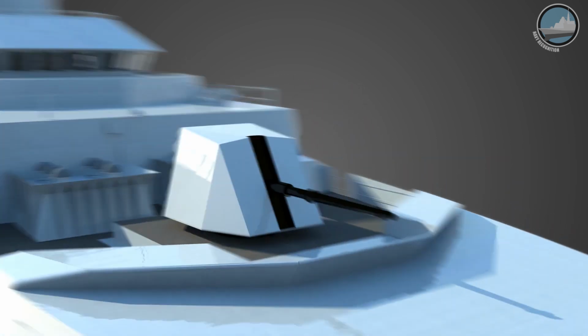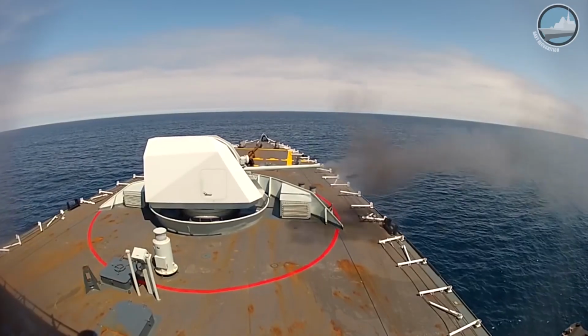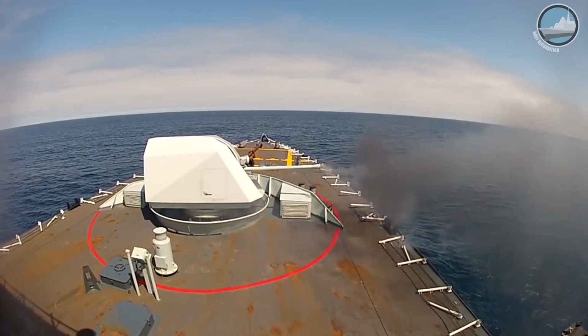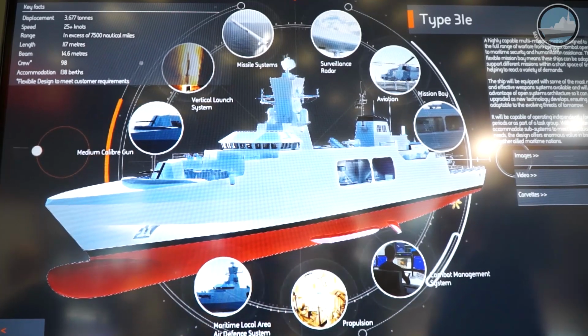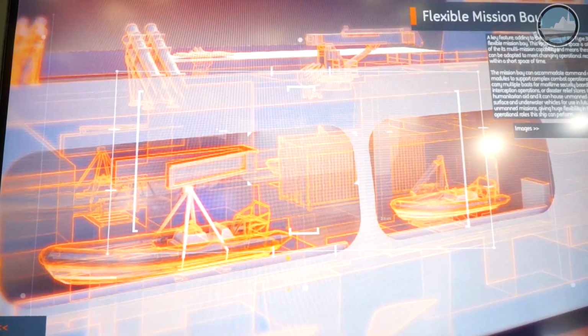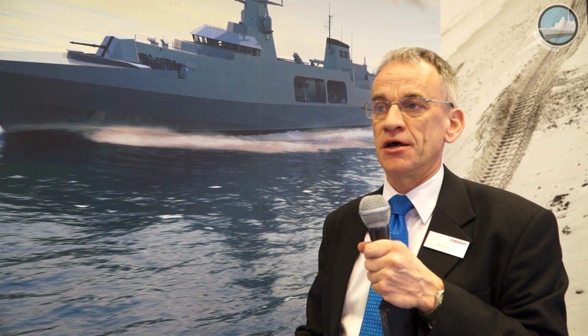Also at the front here you'll notice there's a main gun. There's still a decision to be made on that, although we're promoting into this competition the Bofors 57mm gun. Also on the ship, towards the back end here, a large mission bay. That's based on our Type 26 design. So in that mission bay you can fit a number of small rigid hulled inflatable boats or other assets, underwater autonomous vehicles for example, all kinds of things that the Navy may want now and in the future.